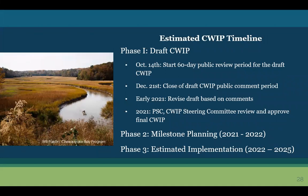We anticipate milestone planning to begin for 2021 and 2022. So we'll start the planning of those milestones in 2021, and then implementation is expected to begin in 2022 through 2025. Although the timeline for full implementation of the Conowingo WIP has not been fully determined yet, it is anticipated that we will at least be implementing practices from 2022 through 2025 and possibly beyond. That timeline will be determined as part of the final CWIP document.